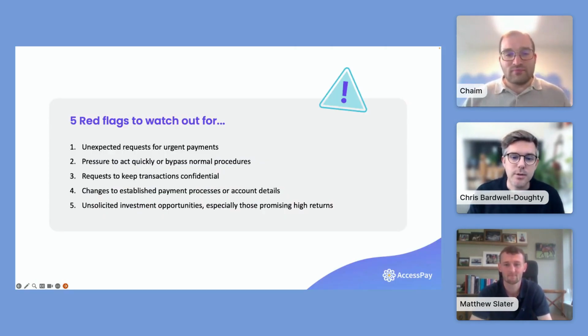So, whilst the threat of fraud does pose a rising challenge to businesses, there are some things that can help prevent fraudulent attempts from being successful. The first being knowing what to look out for, and these are the 5 red flags you can spot early to protect your organization from scammers. So, unexpected requests for urgent payments, pressure to act quickly or bypass some of those normal procedures that you would already have in place, requests to keep transactions confidential, changes to established payment processes or account details, and then unsolicited investment opportunities, especially those promising high returns.